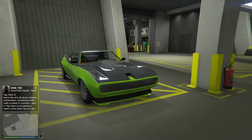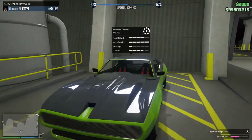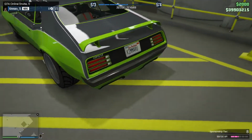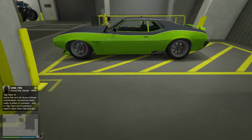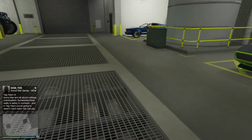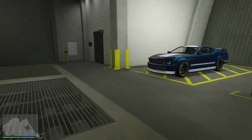Then we have a new addition to the game, which is the Shyster Deviant. Not sure what kind of car this is based off, but yeah, it is a cool car and I love it. Alright, over to the next garage, which is one floor below us. See you there.